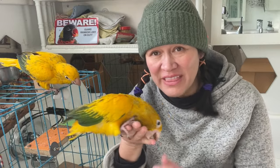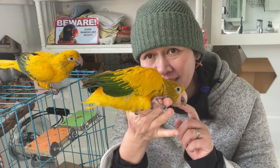The result came back from the DNA testing, and guess what? I thought that this one was a girl without the tail.